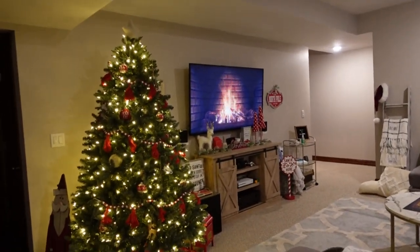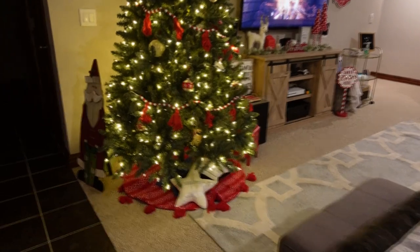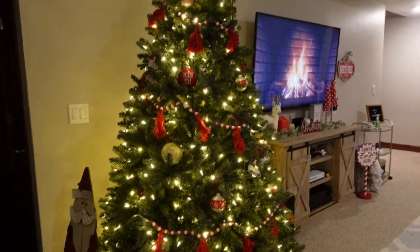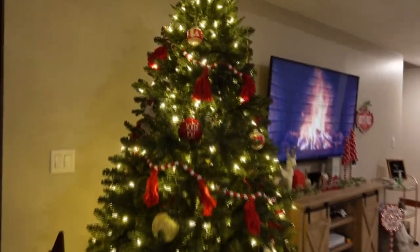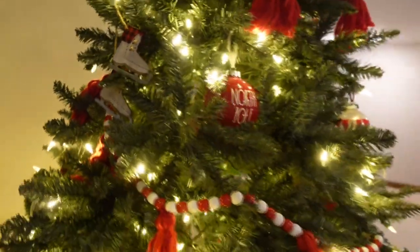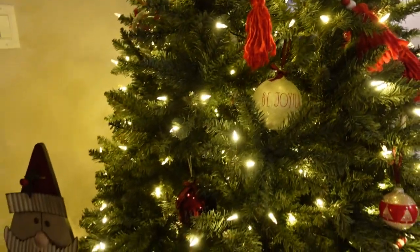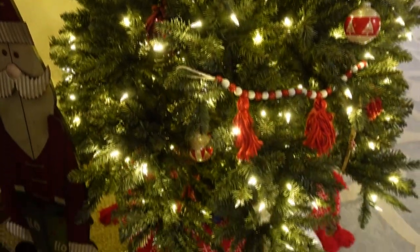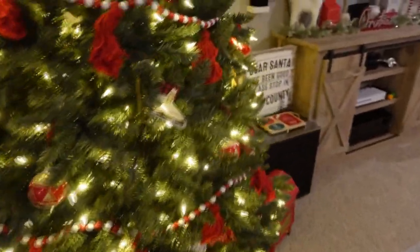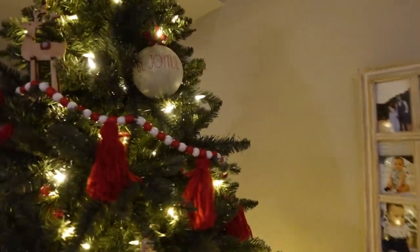So here's the tree. Absolutely love how it turned out. Wasn't really sure if I was gonna like it or not, just because this is totally out of my comfort zone. But I really do love the pops of red. And I think I mentioned it in a different video, but a lot of the ornaments on this tree are actually really, really fragile. Lots of glass and ceramic. But I think it's okay because there's not a whole lot on this tree, so I think we'll be fine.